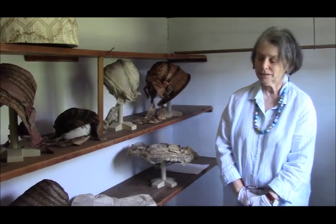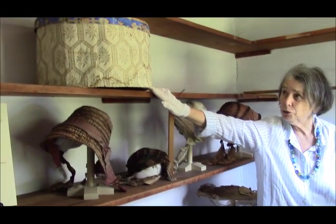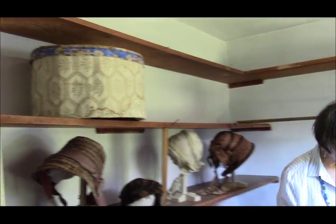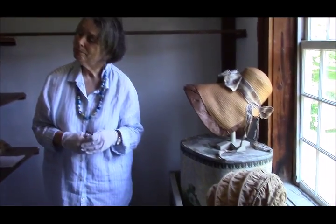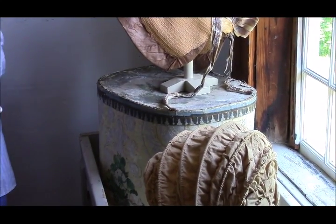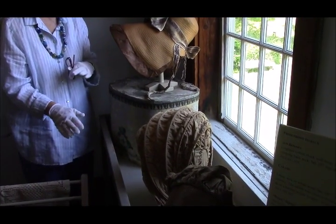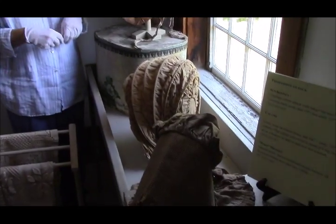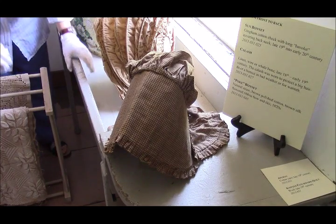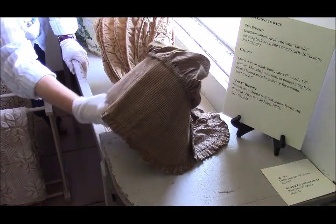This is the hat closet. First of all, we have two absolutely wonderful hat boxes, which were covered probably with scraps of wallpaper and stored in people's closets, just the way we've stored them here. These bonnets on this shelf, and I'm not quite sure what kind of shelf this was, but we're using it for our display. The first bonnet is a really wonderful little gingham check sunbonnet, and it has all sorts of ties and has a tie in the back too.